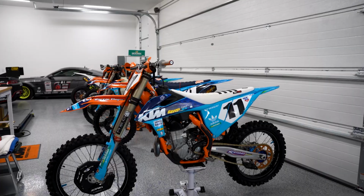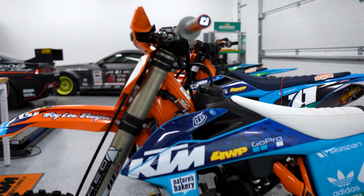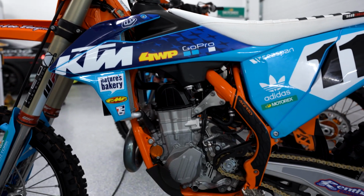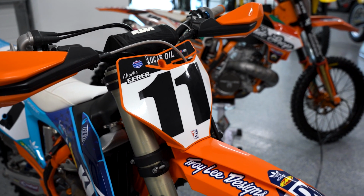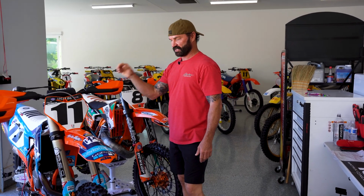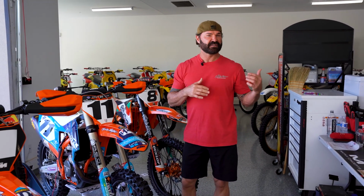This is my 2020 and a half Factory Edition 450. Of all the modern bikes, this is probably the most fun to ride over the 350. It's just such a fun bike. You could get yourself out of trouble by just twisting the throttle. But again, it's a totally different beast than the two strokes.